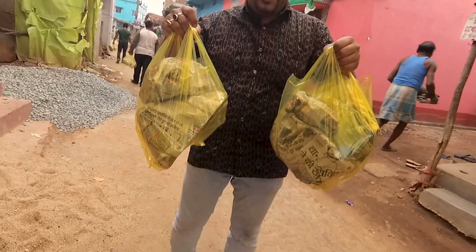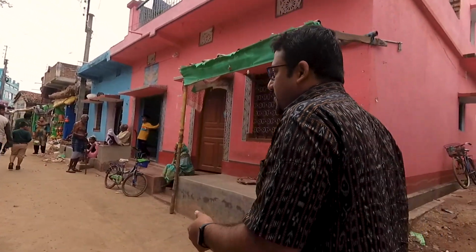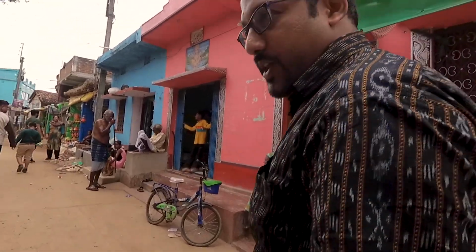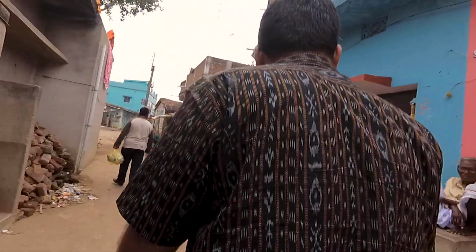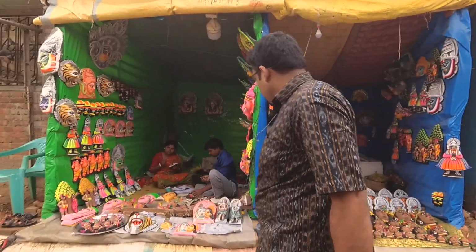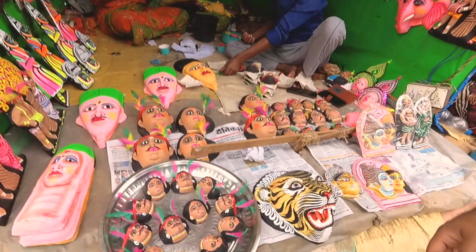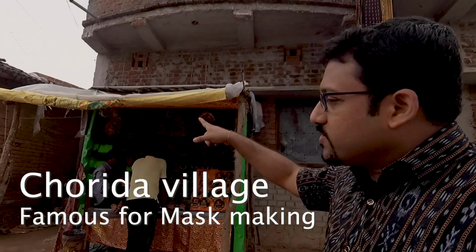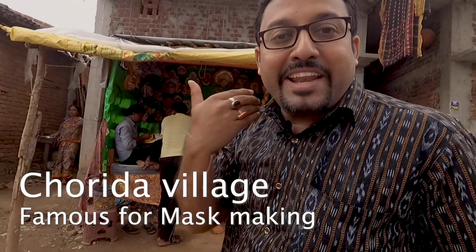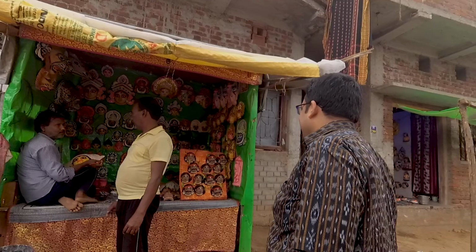So I've bought a pretty good handful of different types of designs and masks, and let's take a stroll through the entire village, not just a few shops, and we'll see what other varieties of artifacts we have here. But remember, everything is made of wet paper mold. Actually like that pair of lion masks, lion with some mane, but I have already bought a tiger mask. That's a pretty large one. Let's see.